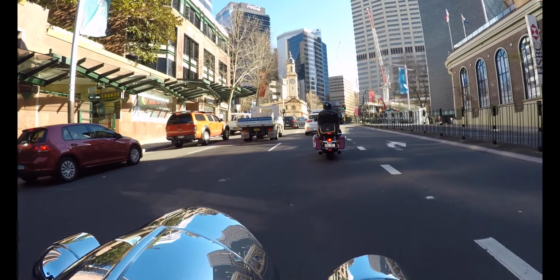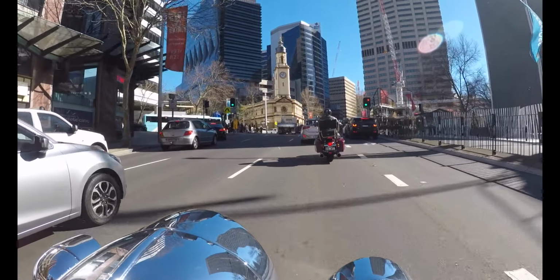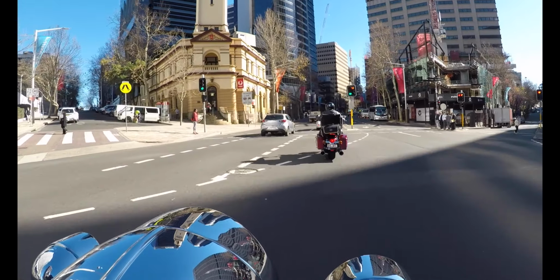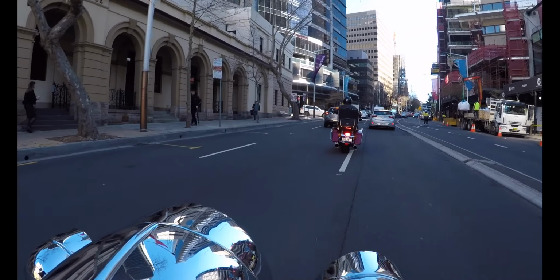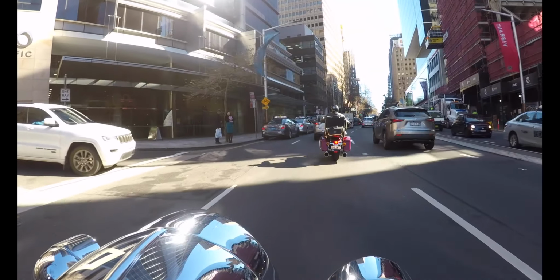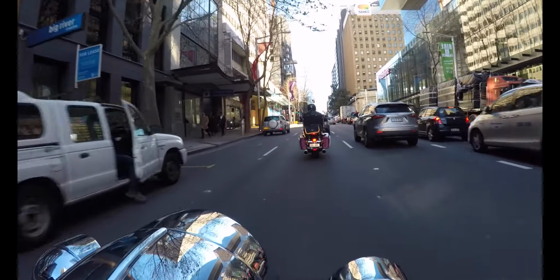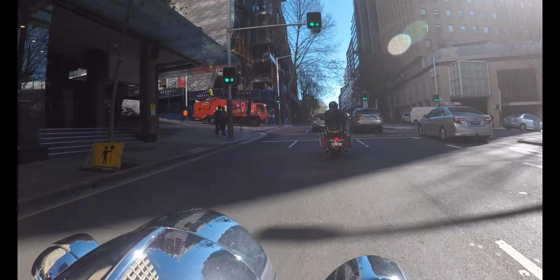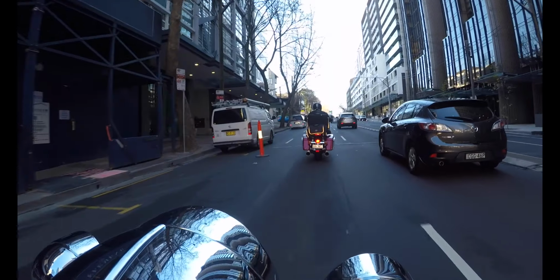Mostly the drivers here are really good. Like if you indicate, they will actually let you in, which doesn't happen in Auckland. Yesterday when we were riding in the torrential rain, I just got a sense that the drivers were being especially cautious of us. I wouldn't go as far to say that they cared, but they were giving us a lot of space. I really sensed that all the way back through the city, and that was very comforting actually.